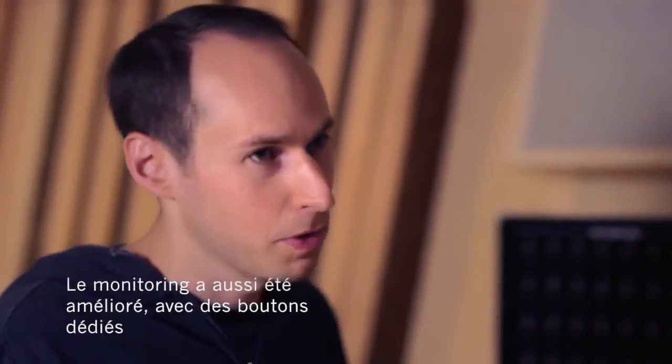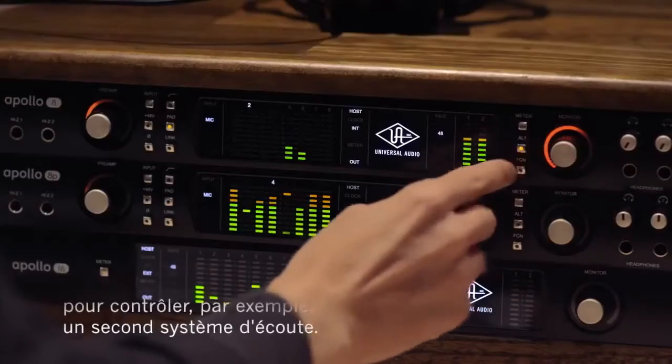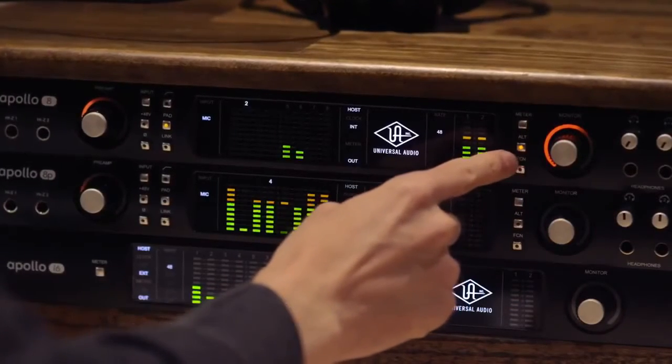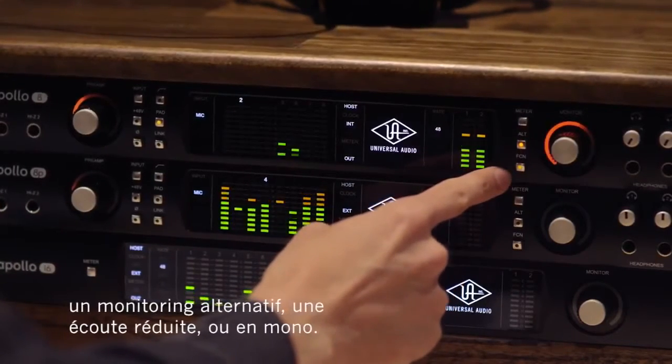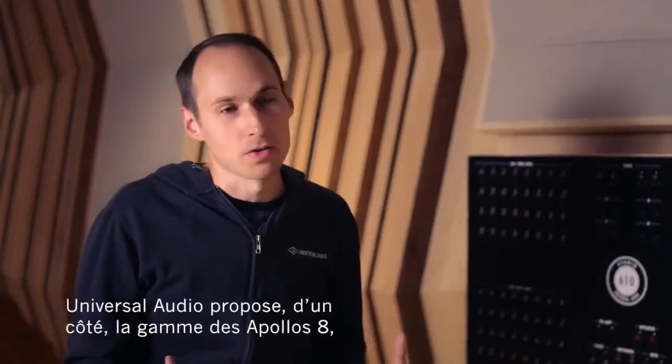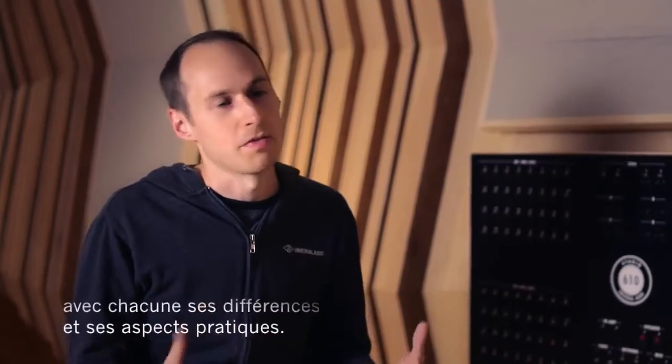But the big enhancements have really come on the monitoring side. So there's new dedicated buttons that allow you to control alt speakers, and then there's also an assignable button that lets you assign alt 2, dim, or mono. So the Apollo 8 models are really cool because they've got so many different features.